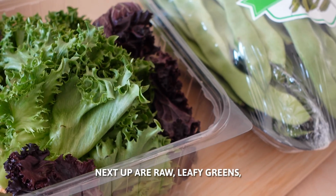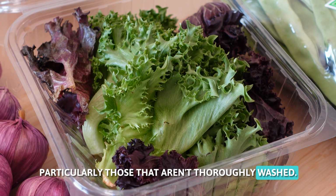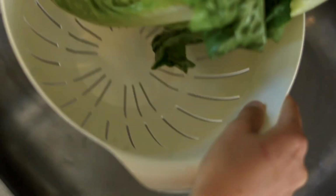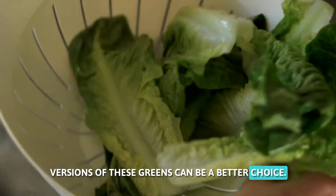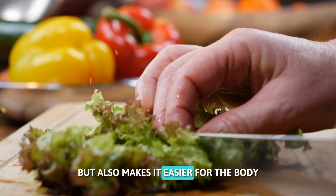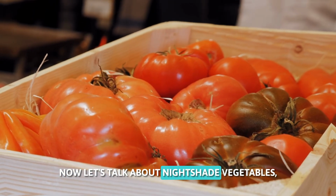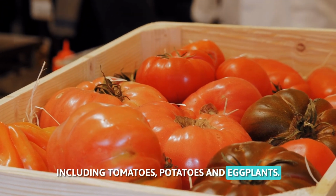contamination. Next up are raw leafy greens, particularly those that aren't thoroughly washed. Vegetables like lettuce and spinach are often a breeding ground for bacteria if not cleaned properly. For older adults, cooking versions of these greens can be a better choice. Cooking not only eliminates potential pathogens, but also makes it easier for the body to absorb their nutrients, offering a double benefit.